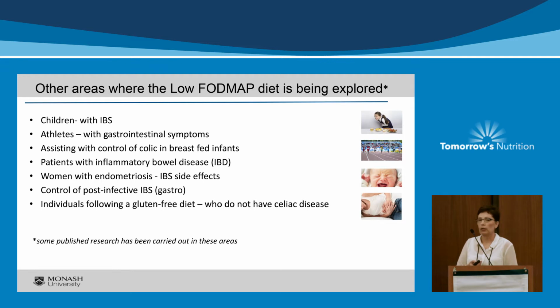Other areas where the low FODMAP diet is being used: it's very interesting to see this diet being used in other areas around the world, and it's very exciting. Children with IBS, it's being used there, and there's some quite nice evidence around that. It's been used for endurance athletes to control gut symptoms associated with their events. It's also been used, beautiful work done by our own Marina here, on colic, controlling colic in infants who are breastfed. It's been used with patients who've got inflammatory bowel disease and associated IBS. Women with endometriosis who also have IBS symptoms are using the diet. It's also used to control post-infective IBS, which is associated with gastroenteritis, and individuals who are on the gluten-free diet.